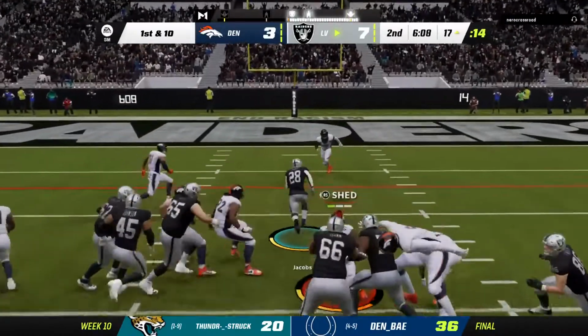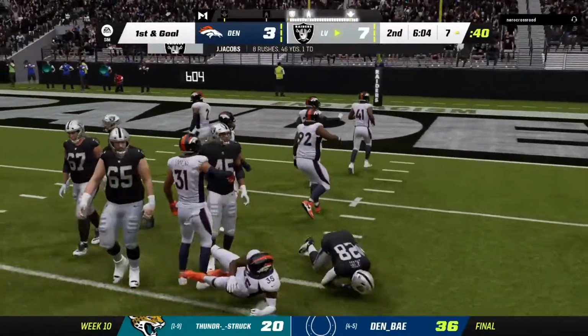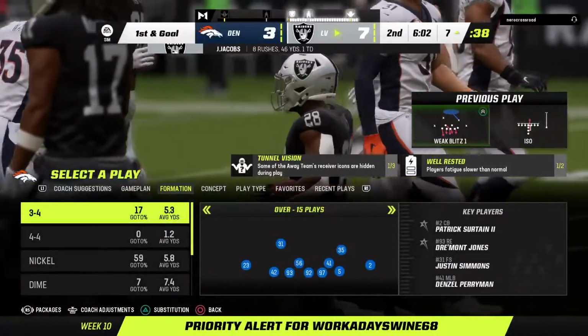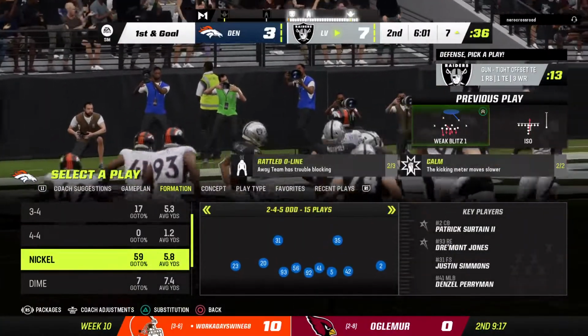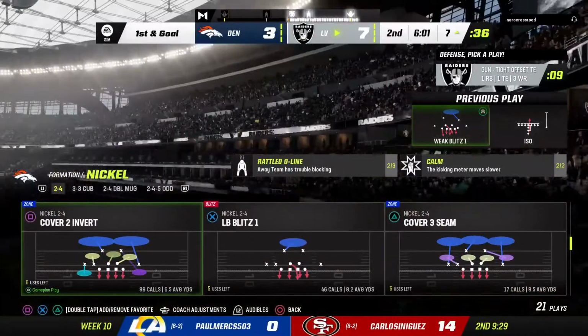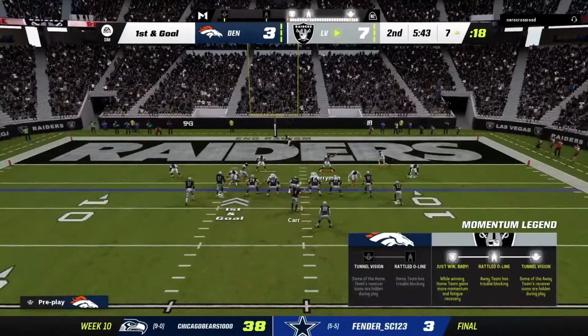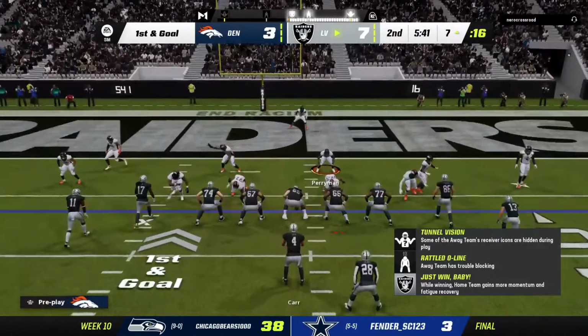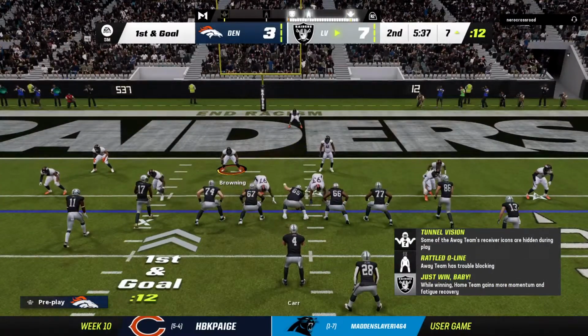Back to the running game with Jacobs. And brought down, but not before they get it inside the 10 to the 7. 46 yards rushing now on 8 carries for him so far. With that last effort, he topples the 5,000-yard mark for his career. And that doesn't place you among the absolute greats that have ever played the game, but it's a significant achievement and a very, very solid career.